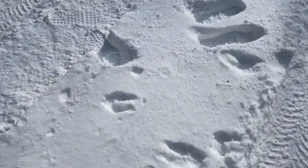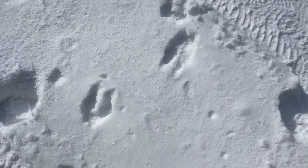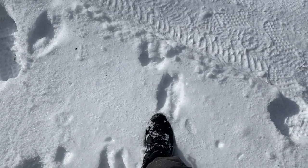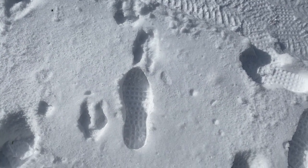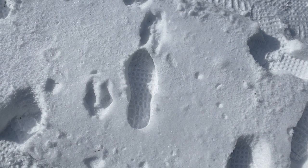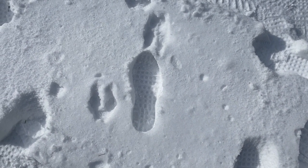To give you an impression of how big they are, that's the moose, and this is my foot next to it. That's bigger.